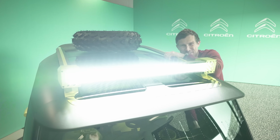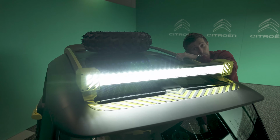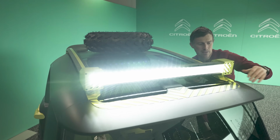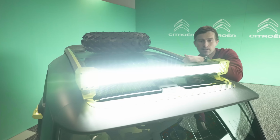just mess with my cameraman's exposure. You enjoying that, Lewis? Go on, keep up, come on, can you get the exposure right? Come on, we'll have it on, off, on, off. Once again, this makes the whole vehicle look more one-directional than the standard Ami.